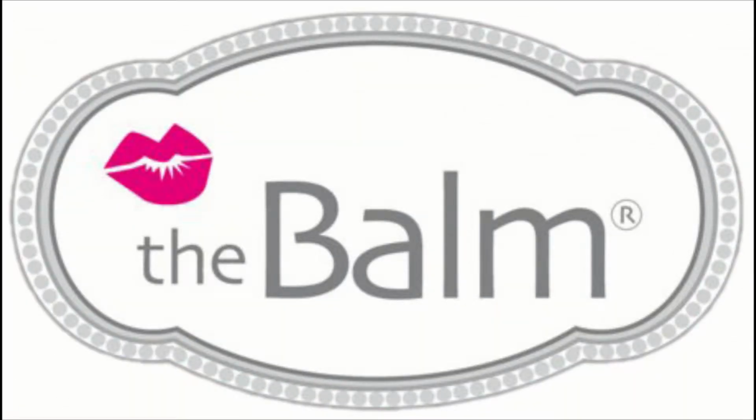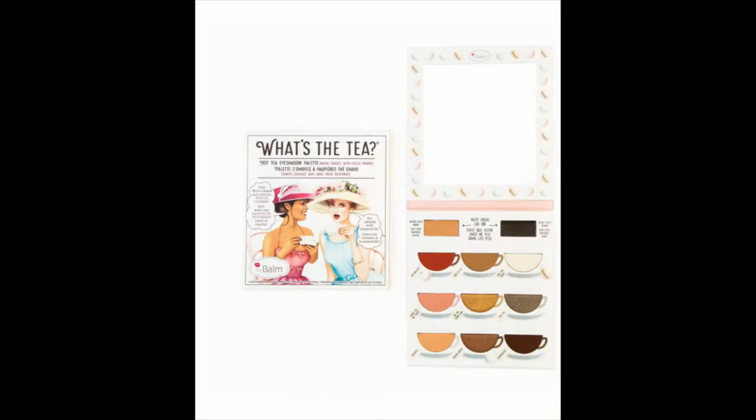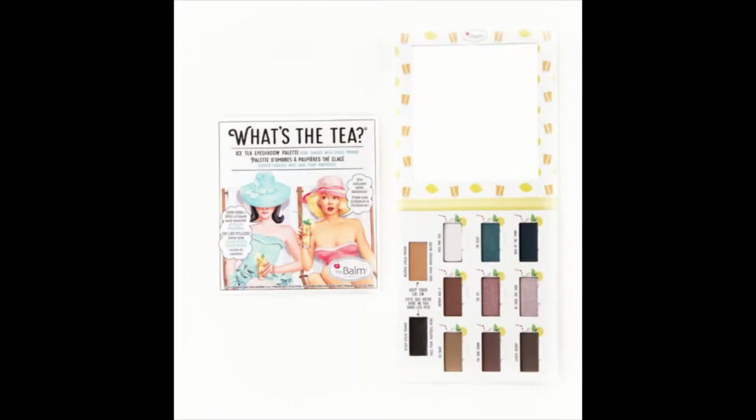The Balm is offering 2 What's the Tea eyeshadow palettes. One is called the Iced Tea palette, and has cool tones. The other is the Hot Tea palette, with warm tones. Both palettes include 2 primers, a neutral one, to intensify color payoff, and a black one, to change the 9 existing shades into 27 different ones. Both palettes sell for $36.